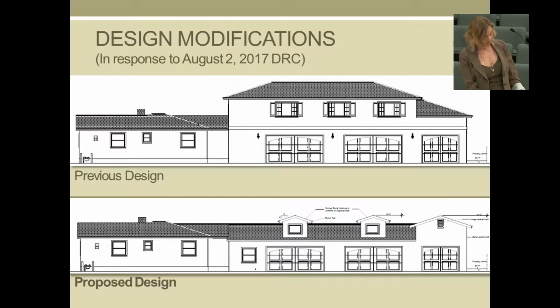Well, that is, okay, 17.8, oh, shoot. On the highest pitch where the lift is, and then the peaks, the dormers are actually 17.9.